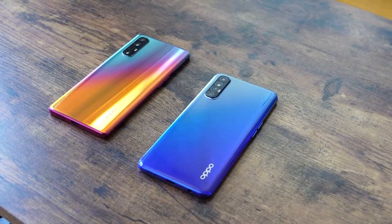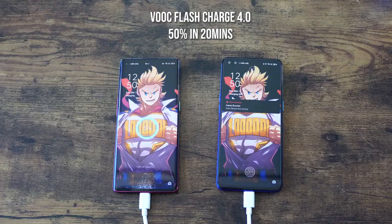Now, in terms of charging, as I mentioned, you do have, of course, VOOC charging, and it's really fast. So getting 50% in 20 minutes is something that's really nice, especially for devices at this price point. You've got a fingerprint sensor that's underneath the screen with these devices. And you also have an array of cameras.